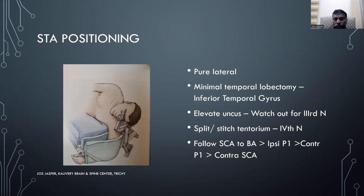Remember the fourth nerve. And here, normally you see two things: one would be the third nerve, and the next would be the superior cerebellar artery. So here what you do is you follow the superior cerebellar artery to the basilar. From there, go up, see the P1, then go to the contralateral P1 and contralateral superior cerebellar artery.